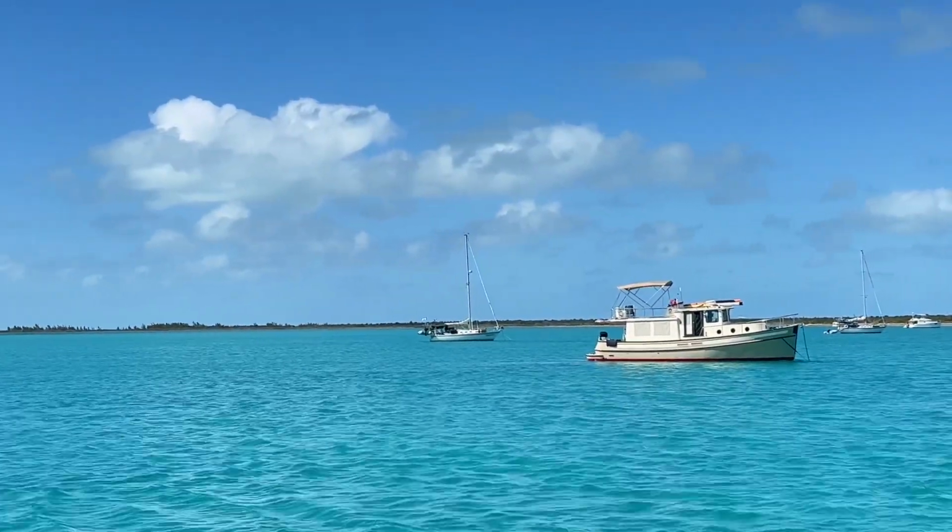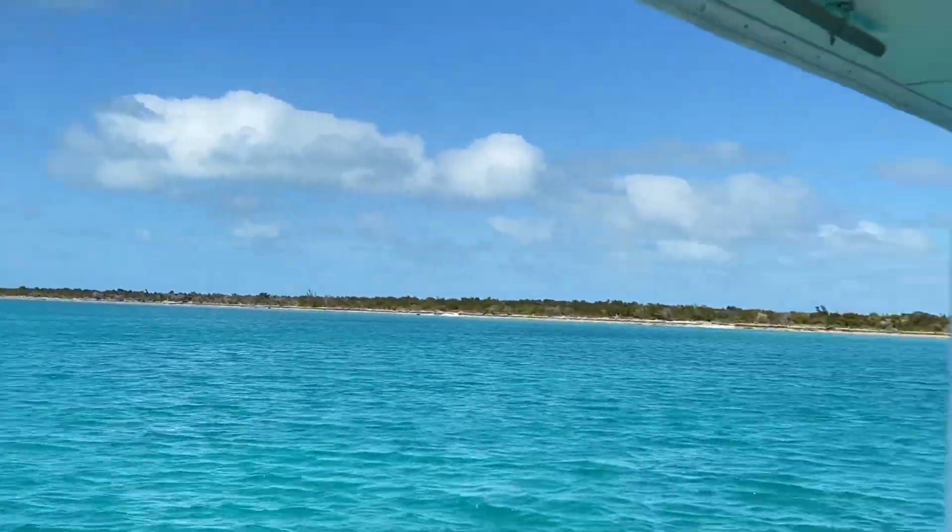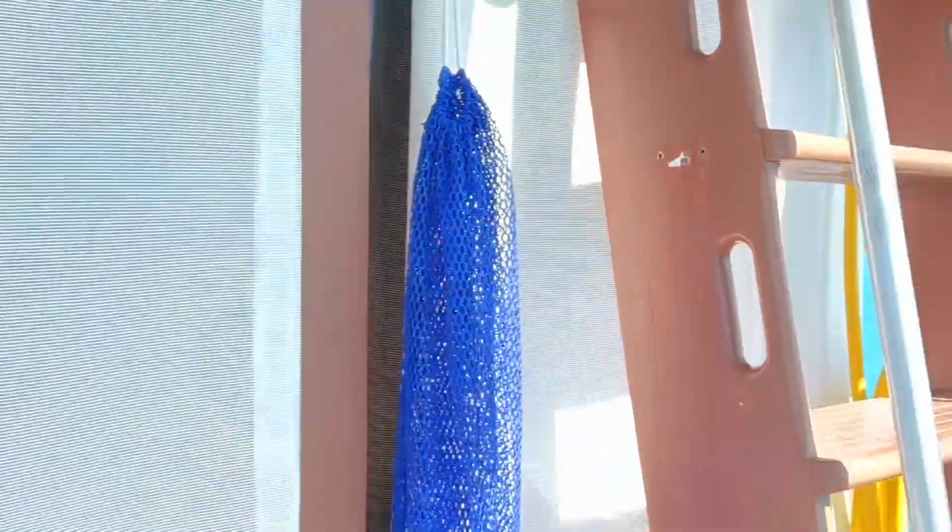I've got to take the drone over to the beach and see if I can get off and see if I can fix it. We'll probably do that in a little while when the sun goes down a little bit.